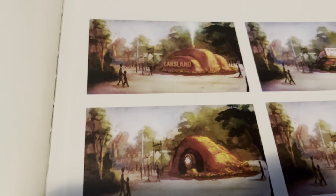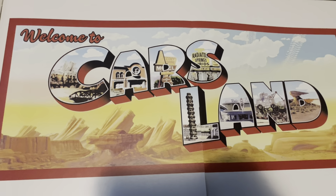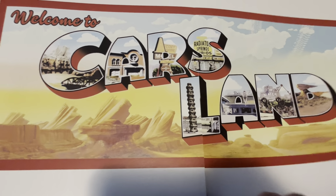So you've got, I believe that's Ramone's. You've got Willie's Butte. You've just got the Cars logo. You've got one of these. Oh, it flips up. Huh. Or it ripped. That's what happened. So it does open that way. So it's like a big old welcome to Cars Land thing. Pretty sweet. There's the final design, it just said right there.